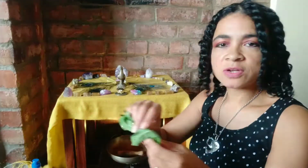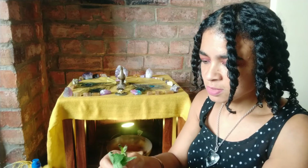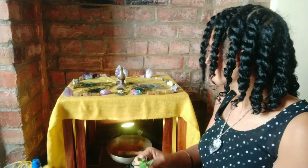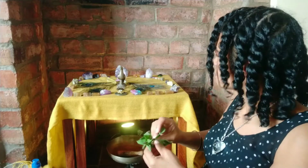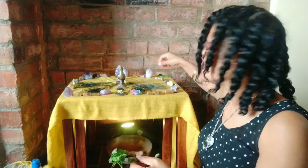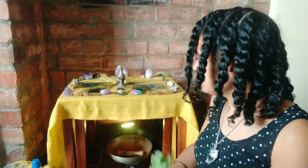So I'm going to finish off with a piece of mint here, and it's got a purple tinge on the leaves, so I thought that would go really nice on there. So I'm going to add some mint. It's always good to add some herbs or flowers or plants, plant medicine.